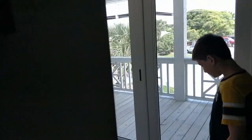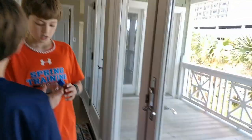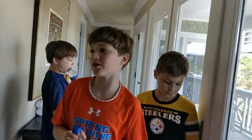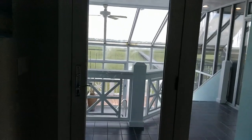No, we need to go to the pool now. Oh, we need to go on the last floor. Oh, yeah. Oh, we already did that. So I think we could go in the pool now. I guess I'll jump in. The best place. I'll jump in. Oh, he's going to rage. I'm going to jump in.